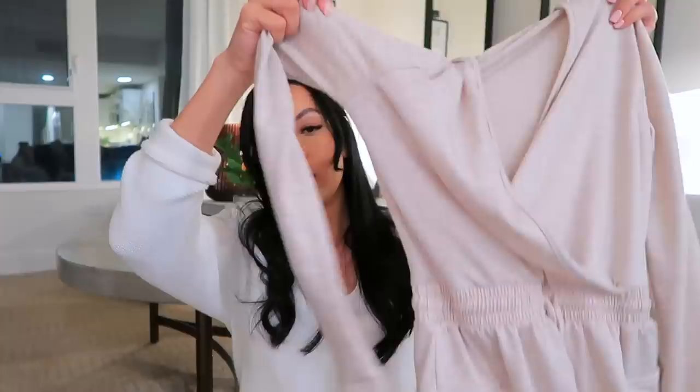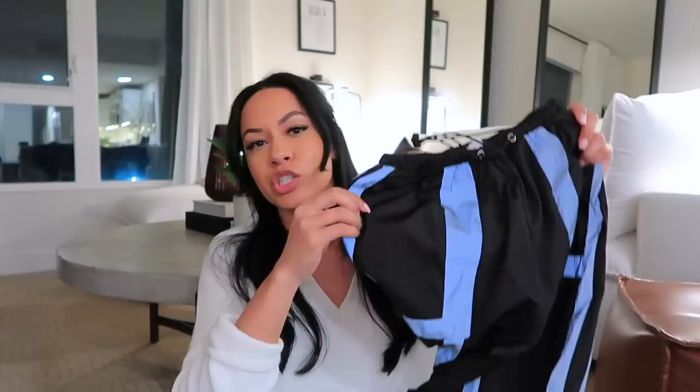I don't know why, but I just thought this would be nice to throw on with some sneakers for maybe grabbing coffee or going shopping. I'm not sure what we're gonna be up to, but I thought this would be a nice versatile outfit. These pants are similar to the Nike ones that I'm taking, so I don't know if I want to take the Nike ones or these. Probably the Nike ones because they're a little less flashy, literally.